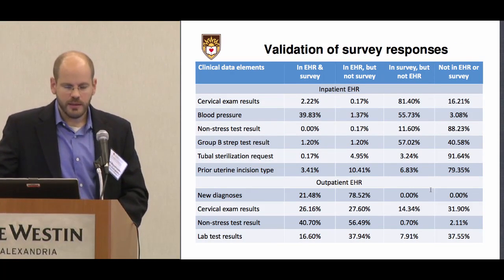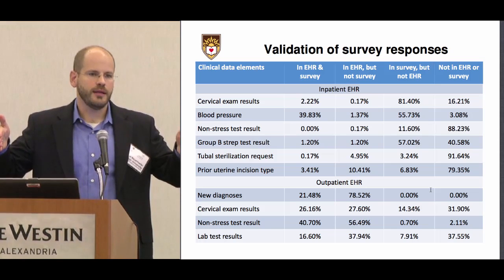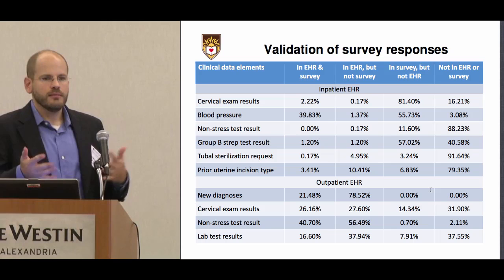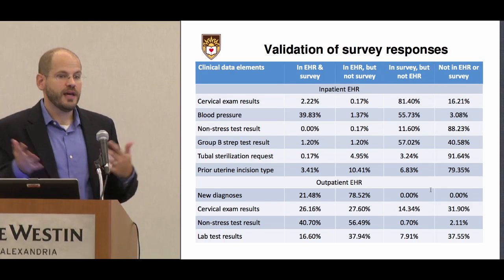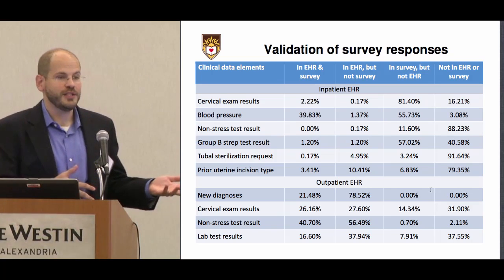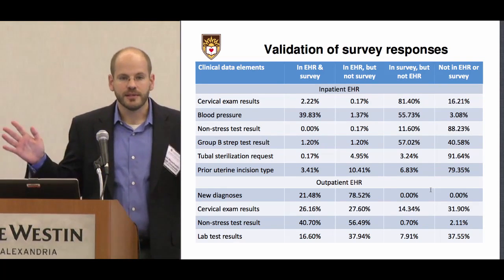Okay, so another thing we did was we took our survey data, and then we took data from the EHR system directly, and we essentially audited our survey data. And we just did that with our post-period survey rounds, of course. And there's 4 possibilities. The data is in the survey, it's in the EHR. That would be what we would like to see the most of. The data is in the EHR but not the survey. And if that's true, it suggests a problem maybe with the user interface, that the physicians couldn't find the data in the system. The other possibility is it's in the survey but not in the EHR. And that means that they must have gotten that information some other way than through the EHR system. And lastly, it could just not be in either system.